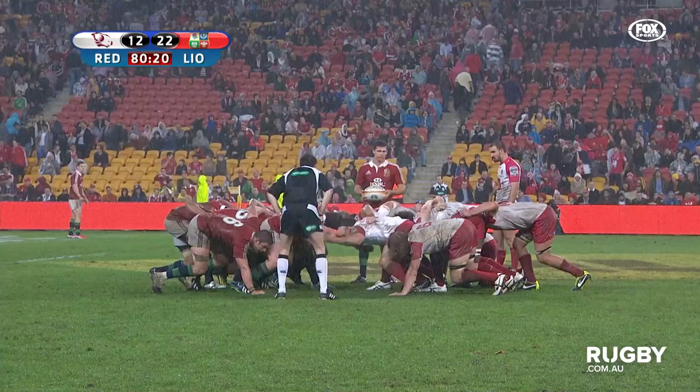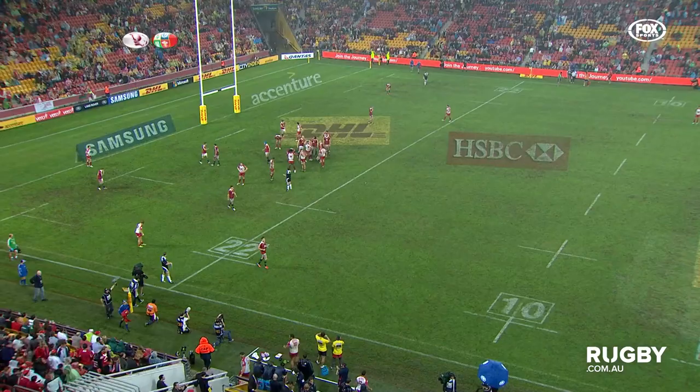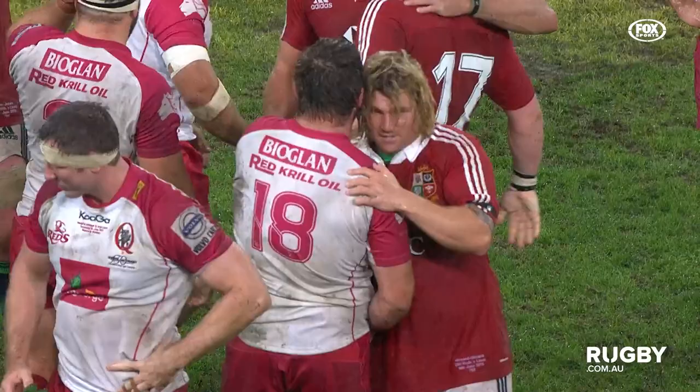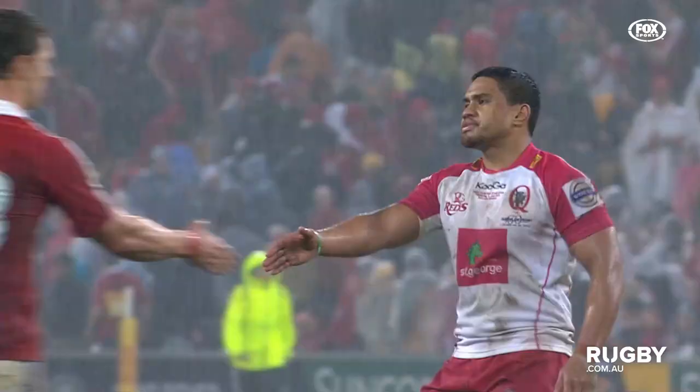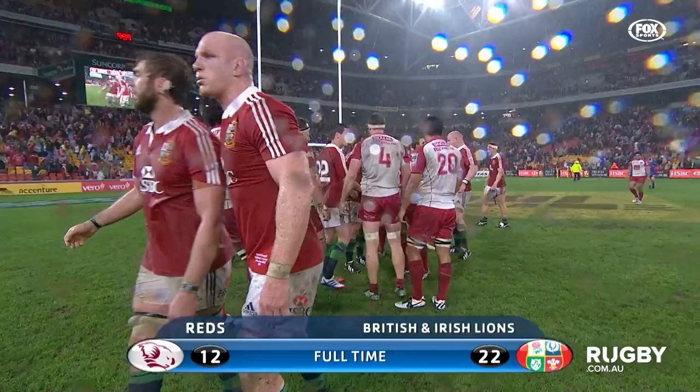And now they've just got to put it into touch as the siren sounds and Youngs bangs it into the crowd. A crowd of over 50,000 at Suncorp Stadium. And the British and Irish Lions have won it. They led 16-7 at half-time. Outscored 2-1 by Queensland, but the boot of Farrell did the job for the Lions. Full-time, British and Irish Lions have beaten the Reds 22 points to 12.